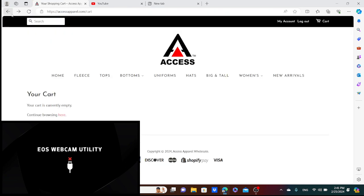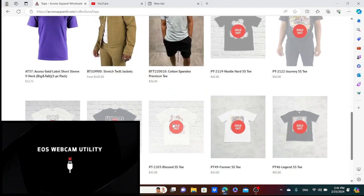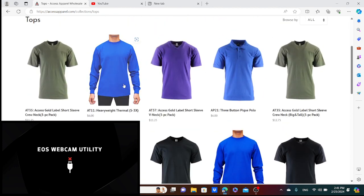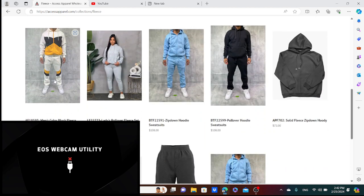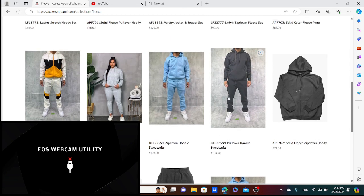Access Apparel. Just bought some more shirts here. But accessapparel.com is where I get my shirts from. They also got the jean suits. Hold on. They got these varsity joggers. They also got the zip down hoodie sweatsuits, and these are very thick and kind of shiny-ish. But they're a lot better than the Gildans.